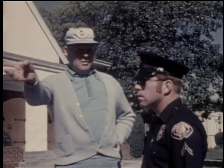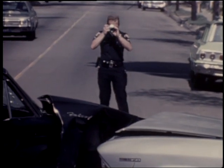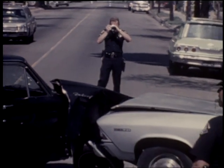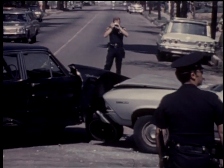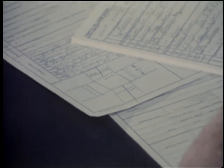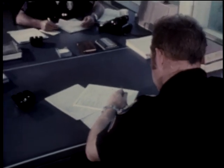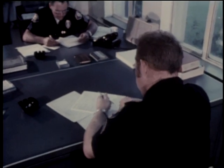And eyewitnesses. It should all add up to every scrap of useful information on who, what, where, when, and the data to figure out why. When it goes into your accident report, that information can serve a lot of important purposes. It's worth getting it all down and getting it down right.